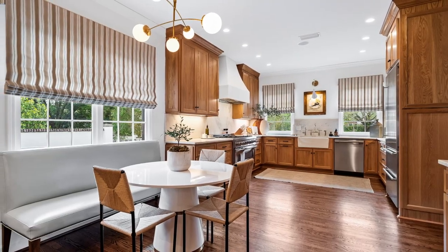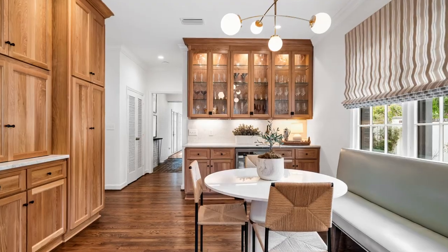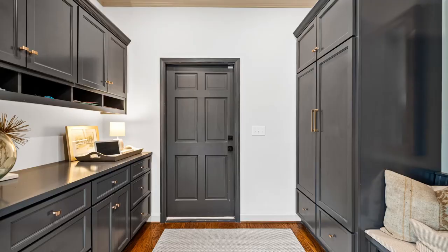The kitchen was gutted, and the furr downs were removed to extend cabinets all the way to the ceiling. Extra space was utilized to create a cozy breakfast nook and bar area. A mudroom was added for extra storage.